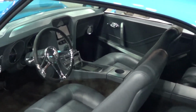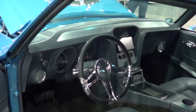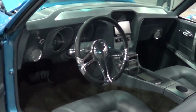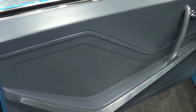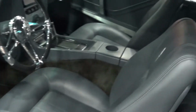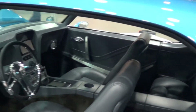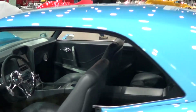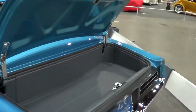Nice custom interior. Beautiful. Look at the gauges. The dash is still kind of stock, but obviously it's been updated. Man, the door panels. I don't want to touch it, but they look metal. Oh, wow, cool. It's got the little Chevrolet emblem like the old Camaros used to have. Man, see, it's in the details too. Look at the wheels.